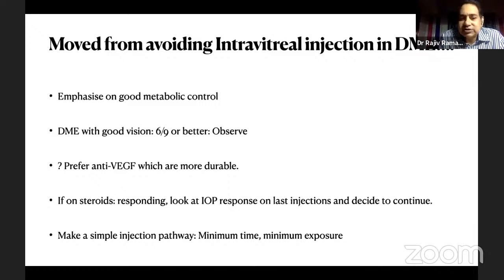And if a patient is on steroid and is responding, look for the IOP response of the last injection, because he may not be able to come again and again for an IOP check. And one suggestion is to make your injection pathway simple so that he doesn't have to go to multiple places. The same day OCT is done, he is seen and the injection given. So minimum time and minimum exposure.